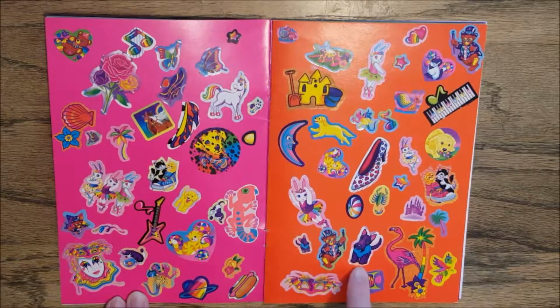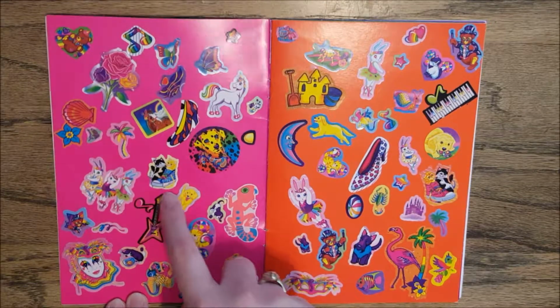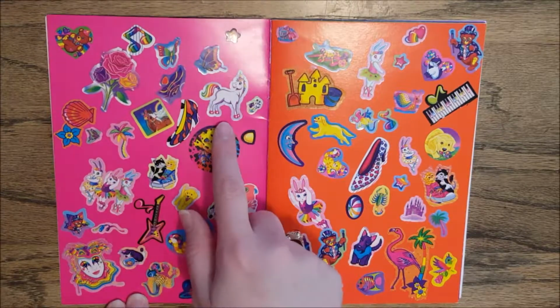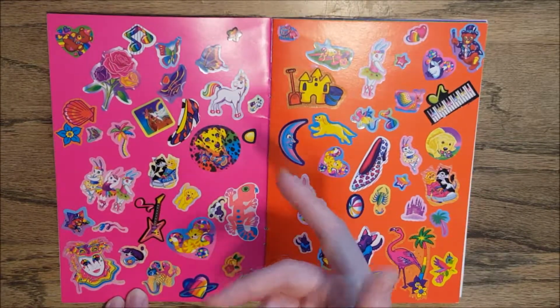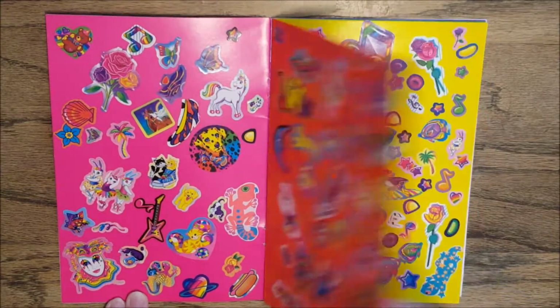I remember this little Scotty dog who's kind of like purpley colored. The two kitties in the shoe, that was everywhere. The ballerina bunnies. Of course, the iconic Lisa Frank unicorn. I think its name is Marky or something. Some kind of strange name like that.